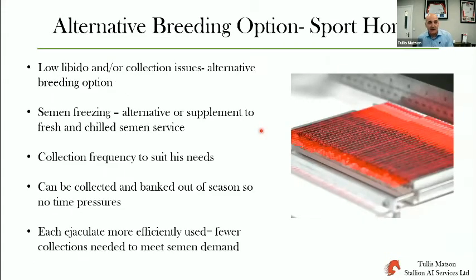So just coming on to the last couple of slides, alternative breeding options. We're very lucky in the sport horse world. If we have got a libido issue or one that doesn't produce much semen, we can actually freeze the semen. And we're going to do a webinar all about freezing semen, most probably in about a month's time, because we're doing it every other week, and what you should get in a dose and so on when you're AIing your mare. So all about freezing, collection frequency, when it suits you and his needs.